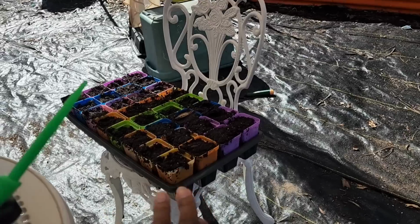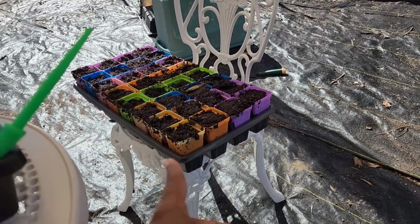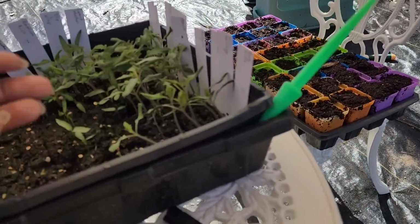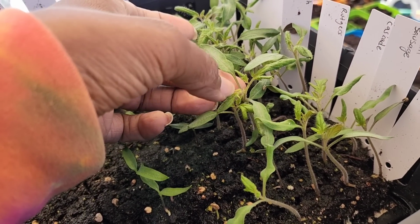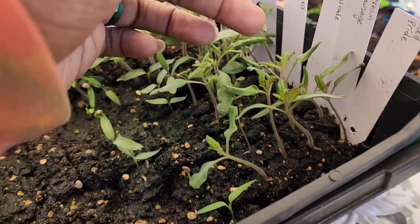So today, with the help of Anaya, she filled all of these trays for me, and I'm going to work on getting these tomatoes moved up into these bigger pots, because as you can see, these are the leaves that first come out, and then these are their first set of true leaves, which are the leaves that actually look like a tomato, and they have their first set.